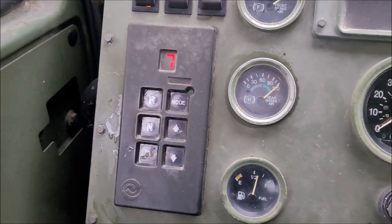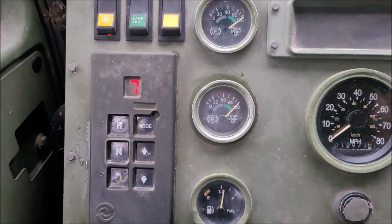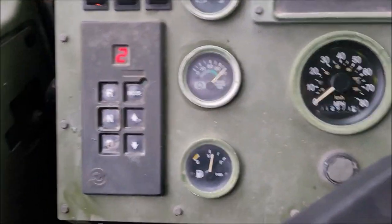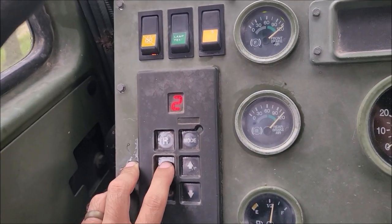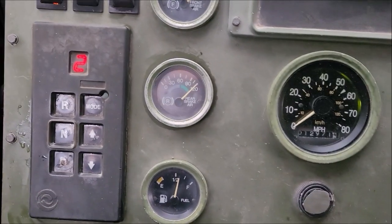Let's see if it does it. Yep. And then it's being locked and it won't respond at all, as far as the gear change goes. And then what I need to do, shut the truck off.